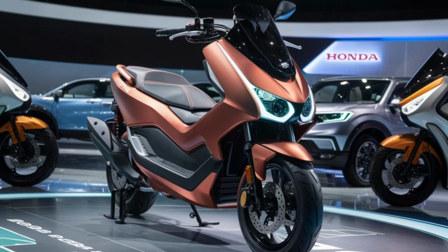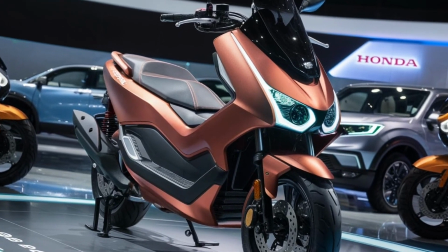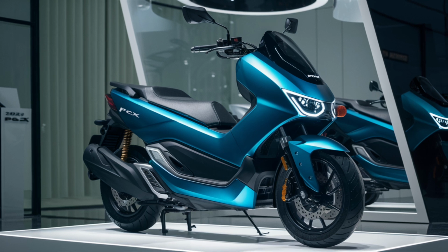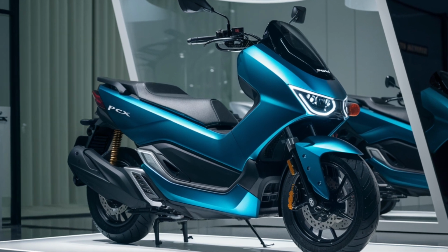Riding the 2025 Honda PCX is a joy. The suspension system absorbs bumps and uneven surfaces with ease, providing a smooth and comfortable ride. The scooter handles beautifully, whether you're navigating tight city streets or cruising down a highway. The responsive braking system adds to the confidence-inspiring experience.